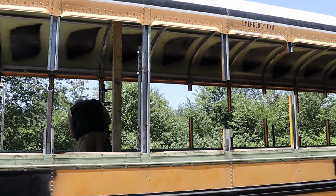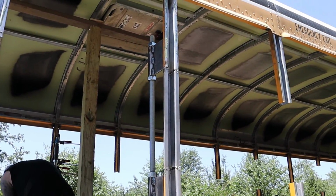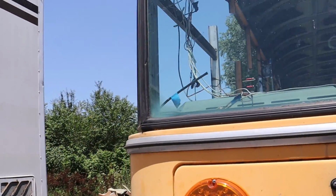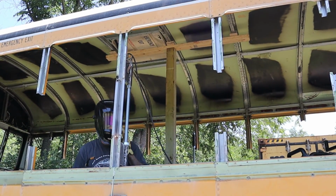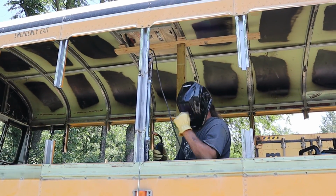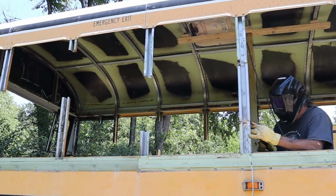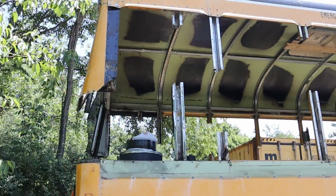It's about time to take another walk around. Mikey's got the hat channel welded in at the first support, and he's now at the back corner over here. Get a good portion of these welded in, and then we're gonna hang out for a while tonight. We got some friends coming by, probably some bus jams gonna happen, and then we'll be back at it tomorrow, I'm sure.